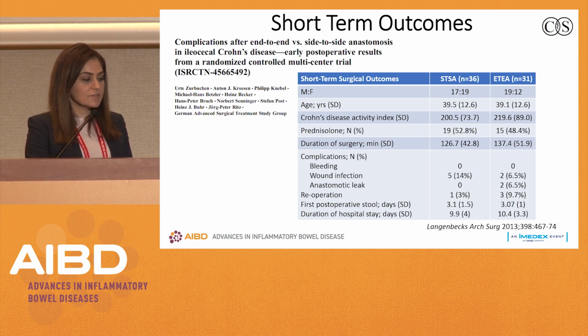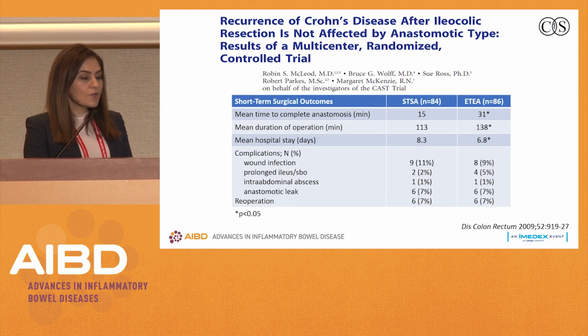And there was really no difference between the two techniques with respect to preoperative factors, but also with respect to complications and hospital stay. Now, really, the only quality and larger study that we have available is the CAST trial. And this trial also tried to evaluate Crohn's disease recurrence between an end-to-end and a side-to-side anastomosis. And I'll show you that data in a minute, but let's look at the short-term results.